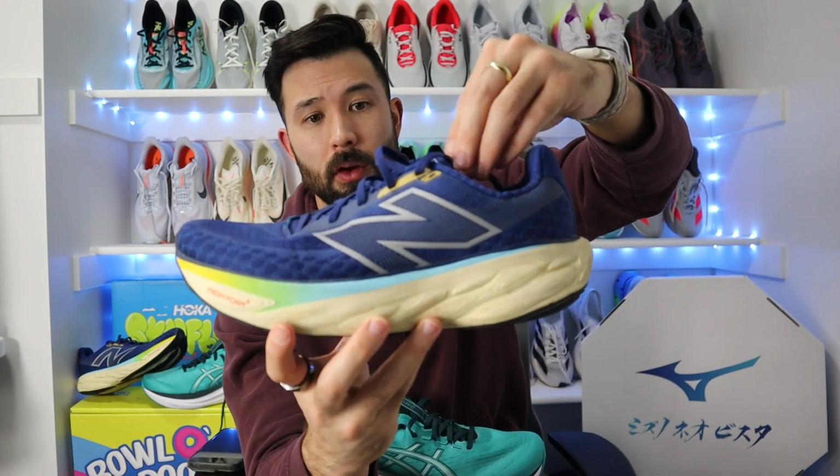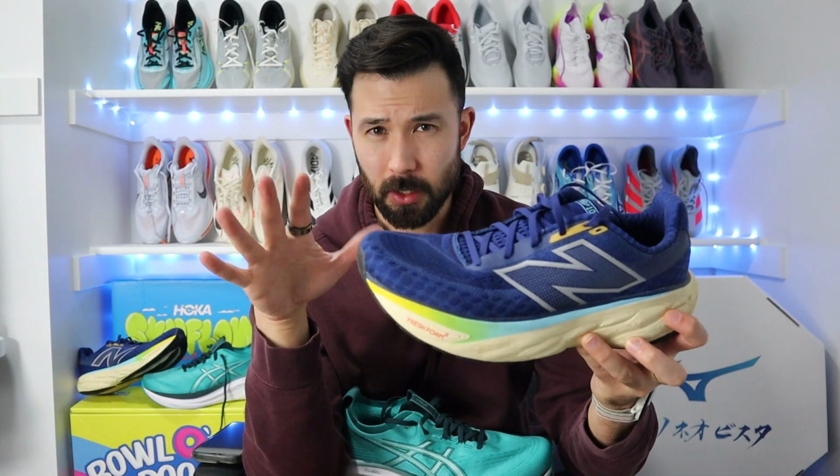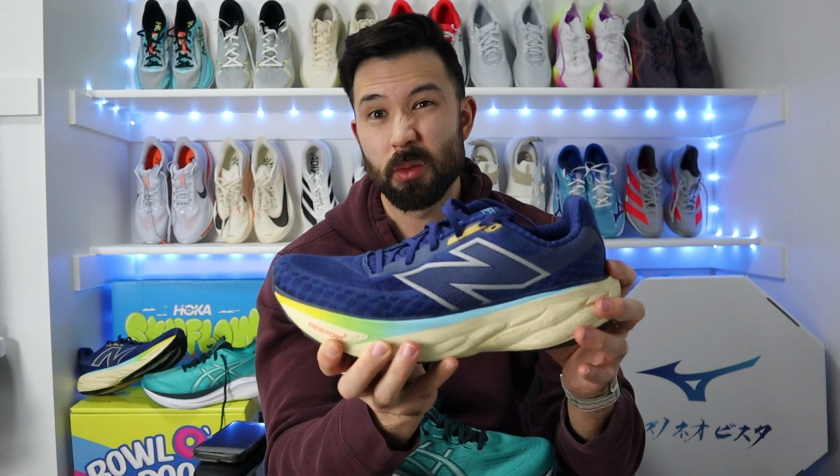Meanwhile, over on the 1080, you have Fresh Foam X, and this is, to me, the squishiest foam on the market, right? At least from a daily training perspective, or even a max cushion perspective, this foam is super squishy, to where I talked about how with some foams you feel like your feet are doing a little bit of work. That's this type of shoe. So some people really like that overall level of squish. For me, I do like how it feels, but I don't love how it makes my feet work sometimes.